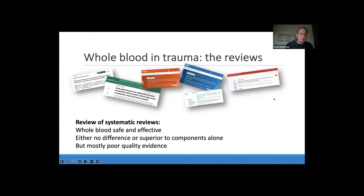However, it doesn't matter how many systematic reviews you look at, or how many reviews of systematic reviews, if the primary studies that you include are all low quality evidence, then the whole thing is low quality. Unfortunately, the vast majority of these studies are observational, with very few randomized or prospective studies. This is because wars were a gold mine for data, and people wanted to produce descriptive studies, and so that's what we've got.